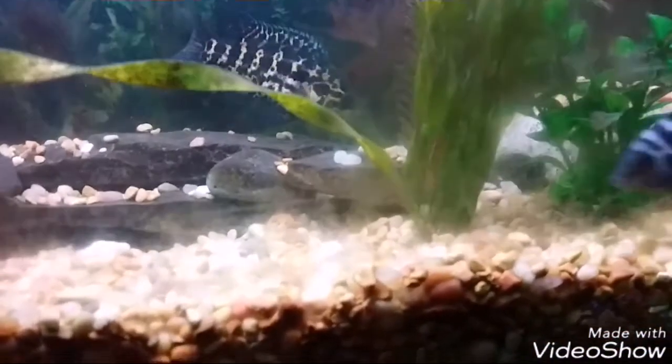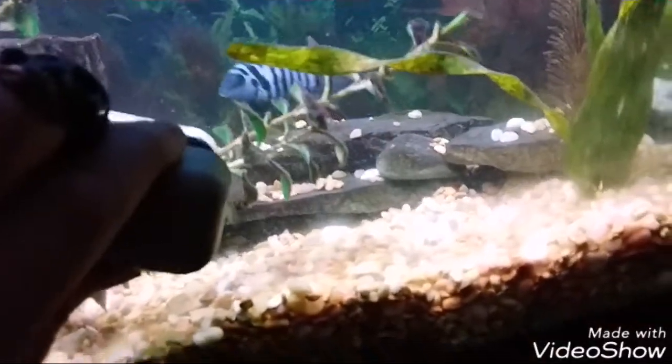Yeah, it would have been a good view if this algae wasn't in the way. He's not even afraid of the scrubber. Look at him. Beast mode. There, now I can finally get that shot.